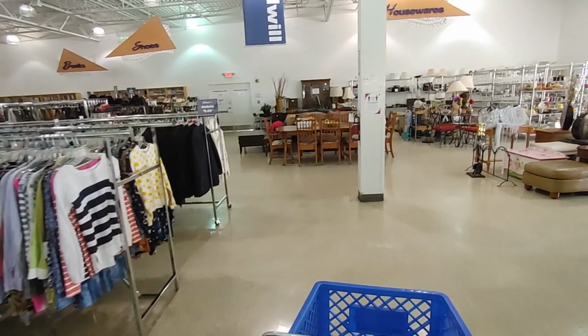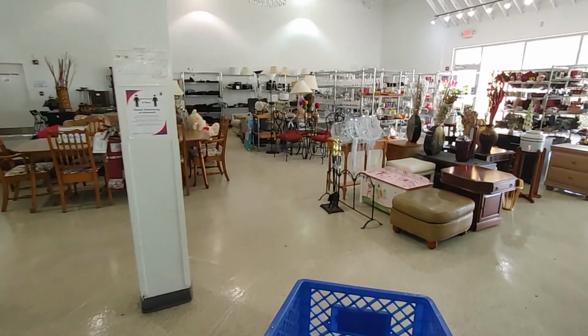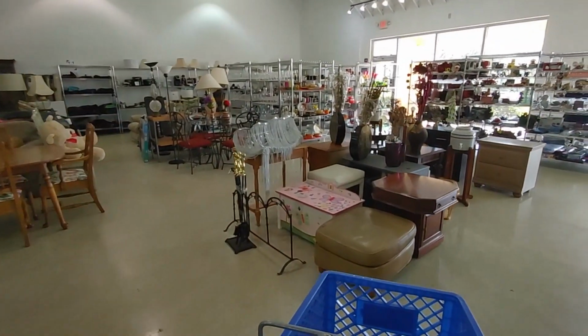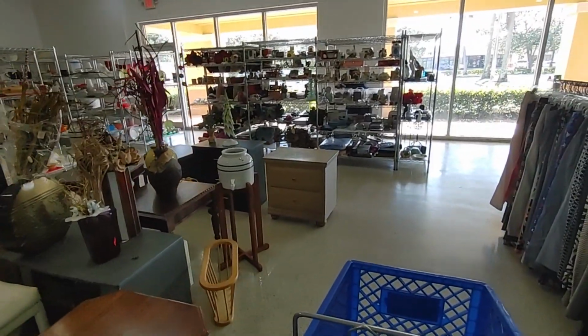When I got to this Goodwill, I was a little shocked. I was the only one here. I've never been to a Goodwill where there was no one in it, so I took that as a good sign and just started to look around.